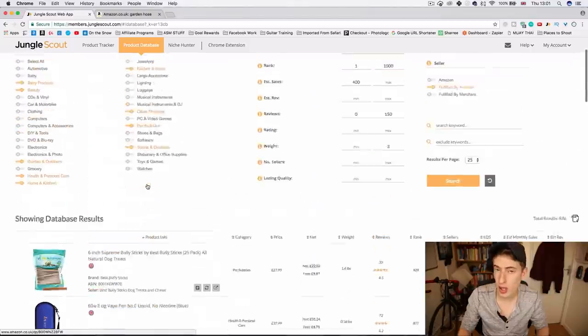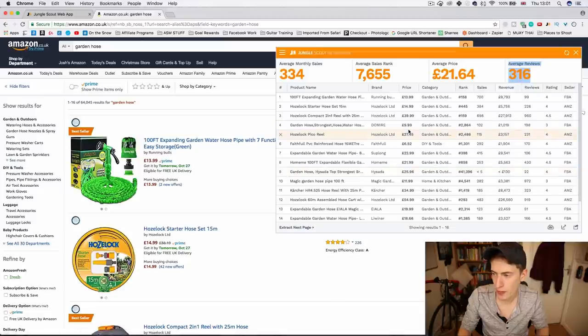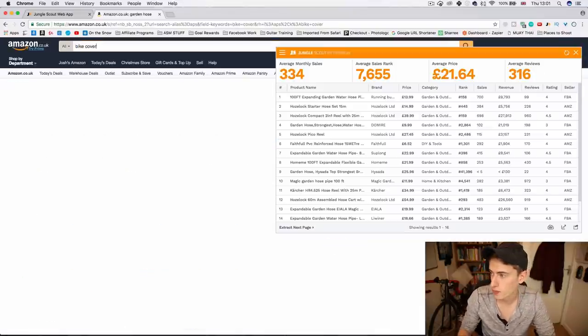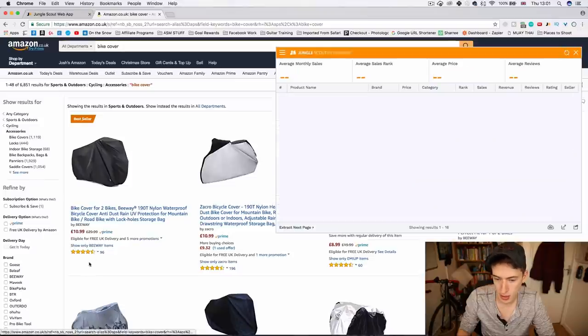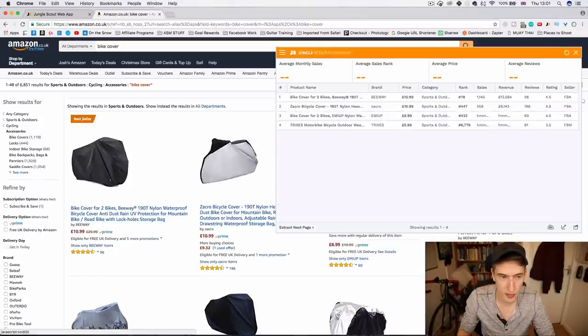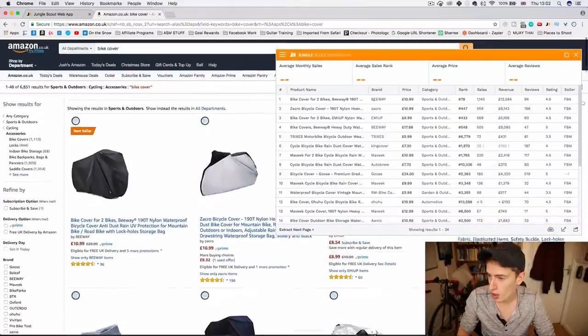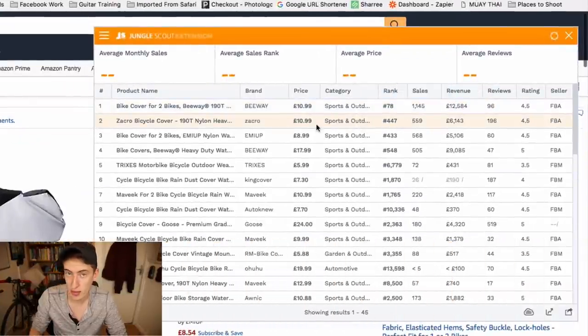And I want to give you an example of a bad product, because this was a bad product, but I want to give you an example of a really bad product so you can really see it. So let's search in bike cover. Okay, and so on the surface, this looks like a pretty good product. If you just look at the prices here, the reviews, 96, 60, 47, 81. So here we go. It seems like a good product on the surface, right?